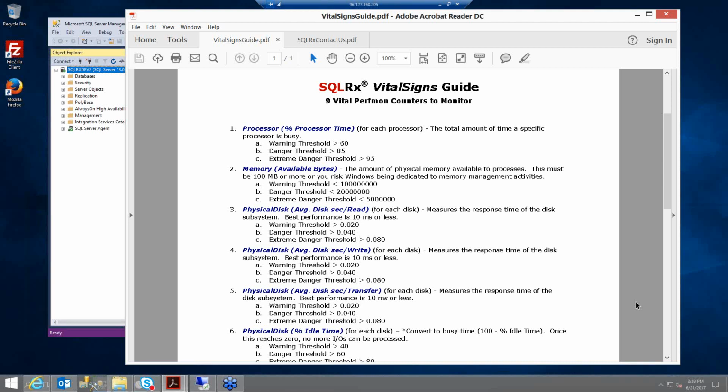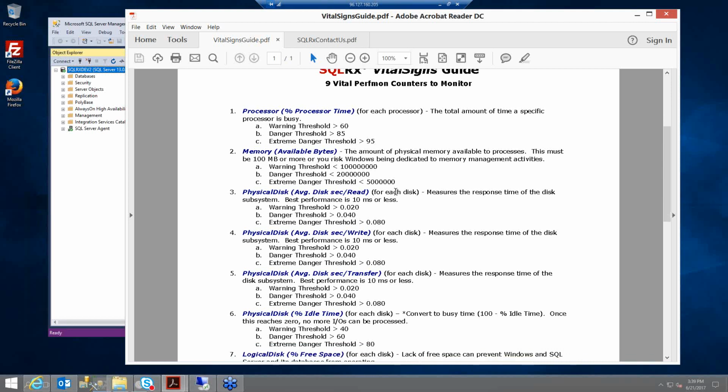The vital sign guide is a document that we freely distribute to people that gives the thresholds of good performance and bad performance for specific perfmon counters. Like I said, the processor, memory, and disk. In the processors, you want your processor to be busy less than 60% of the time. You want a good amount of memory available for your Windows system. Your disk should be doing reads and writes in less than 20 milliseconds. And for best performance, you're doing reads and writes in less than 10 milliseconds.